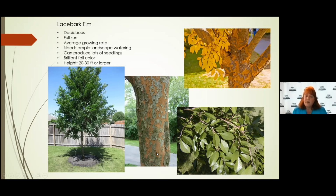And those of us who love to do garden design and landscaping, we are always looking for something unique to add to our gardens and to add to our landscape for our own visual interest. Because we all like to walk around our own gardens and see our trees and plants. This is just really, really pretty. And I do recommend it. But again, do not put it where the seedlings are going to be a problem.